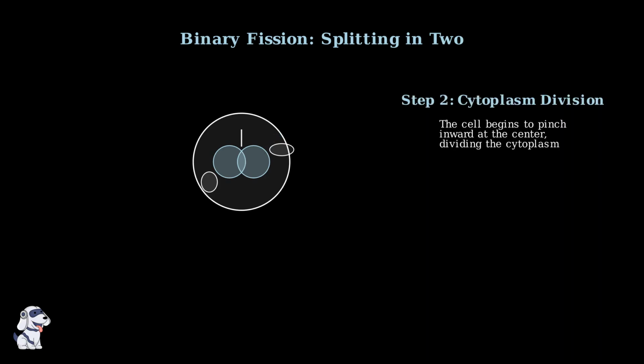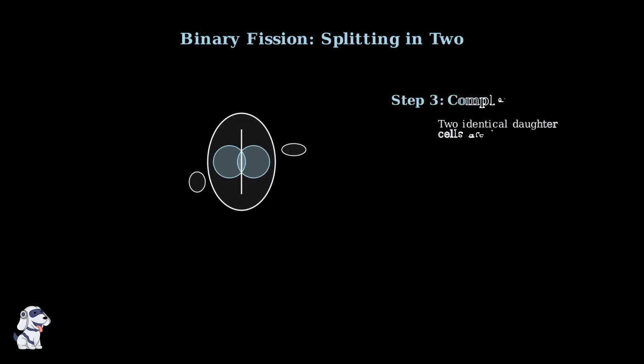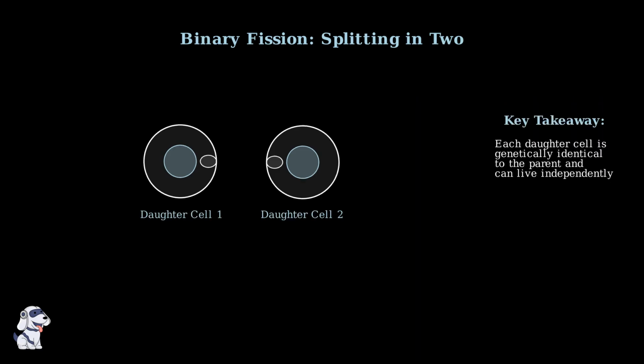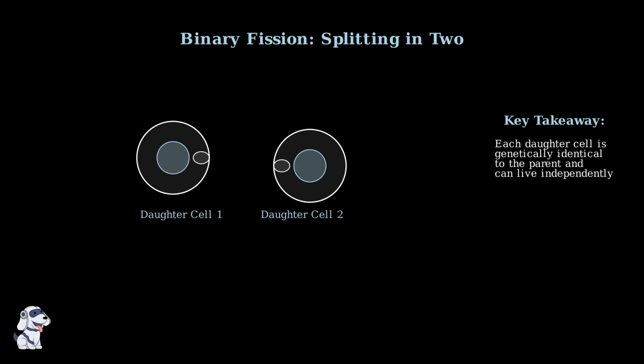Next, the cytoplasm begins to divide. The cell membrane starts pinching inward at the center, gradually separating the two nuclei into distinct compartments. Finally, the division completes. The single amoeba has now become two identical daughter cells, each containing a complete copy of the original genetic material. Each daughter cell is now a complete, independent amoeba. They are genetically identical to the original parent cell and to each other. This process allows amoebas to rapidly increase their population when conditions are favorable.